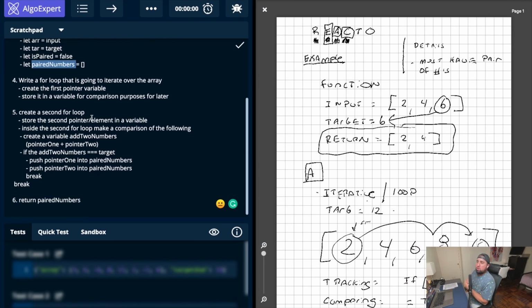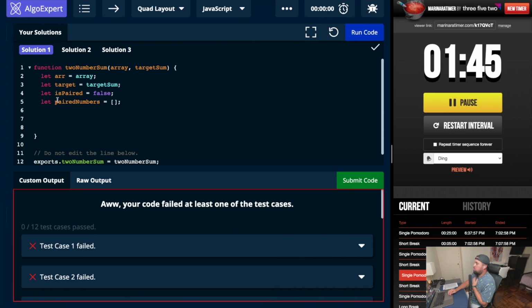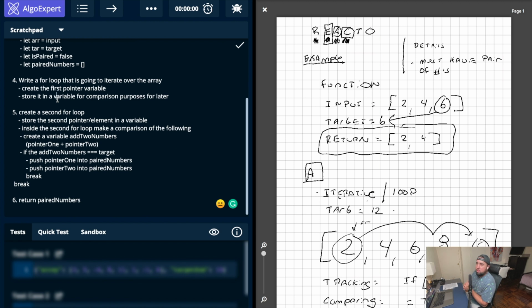All right, so I'll write a for loop. Step 4. How are we doing with time? Got a minute left here. I'll try to step out this for loop. So write a for loop that is going to iterate over the array. I'm going to create the first for loop and just loop through the array, make sure that I'm doing the loop the right way, and just print out every number that's coming into the array. And also create the first pointer on top of that.